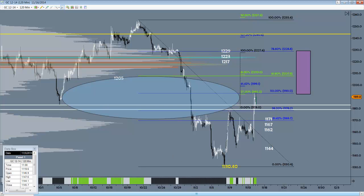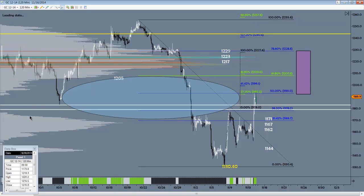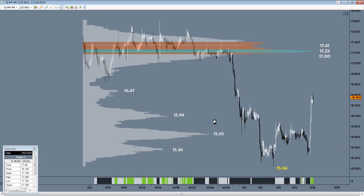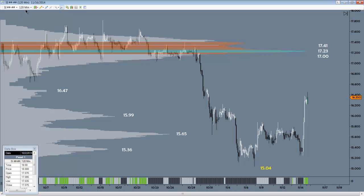And let me show you silver while I've got you on the hook here, because I haven't shown silver in a while, and silver is doing something similar as well. For those of you that are actually trading this model, my balance beams, I'm on a 60-day look back, gang. So 120-minute candles, 60-day look back. These are the key price points for silver.